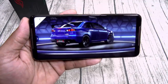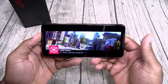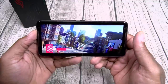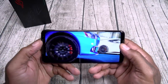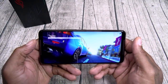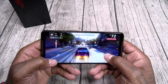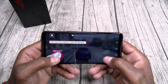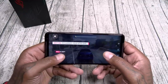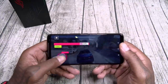All right, so let me start this up. Okay, here we go. Asphalt 9. Position 3 or better. All right, that should be guaranteed. Here we go. Okay, they got me in the middle. All right, let's go. Okay, tap and hold the drift. All right. Tap and hold the drift. Okay, there it is.